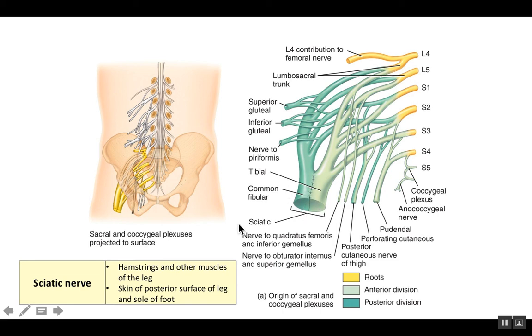But this nerve controls your hamstrings, so that's posterior thigh. This nerve goes down the back of the leg. So everything kind of posterior leg, you want to think sciatic. Individuals that have sciatica know exactly where their sciatic nerve is, because you get a lot of pain in your buttocks, and then it extends down the back of the leg.